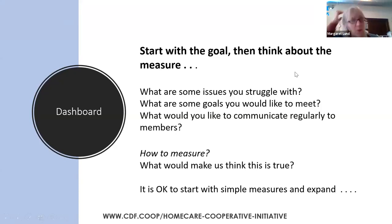Okay, so if you're going to set up a dashboard, and this is something consultants like CDF or ICA can help you with, you start with a goal and you think about measures. So you might start just thinking, what are some things you struggle with in your co-op? What are some goals you'd really like to meet?